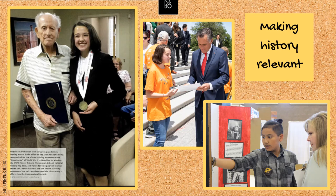So she really bridged a heritage topic with original research and civic engagement all through her experience with this Ghost Army project. And you can see she's wearing a medal at Nationals. Her project won the National Prize for Best Project on World War II History that's given by the National World War II Museum in New Orleans. It's a super competitive prize to win. So that's one end of the spectrum.